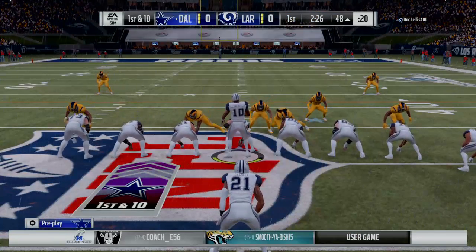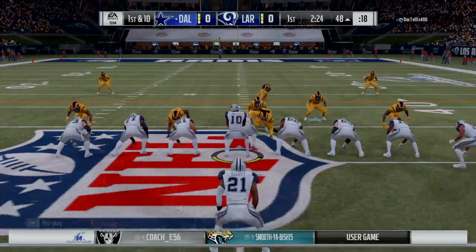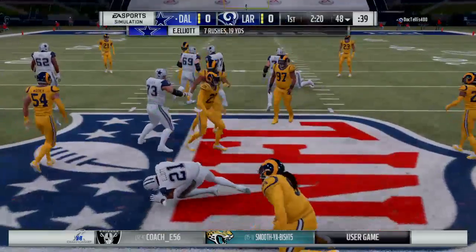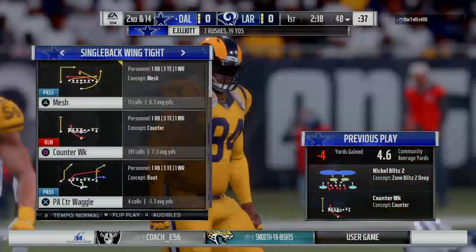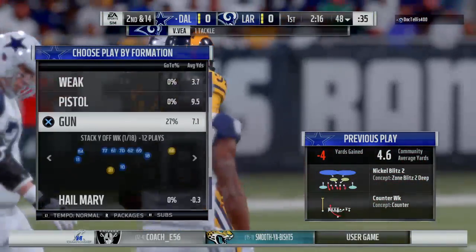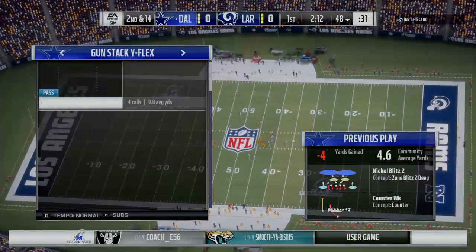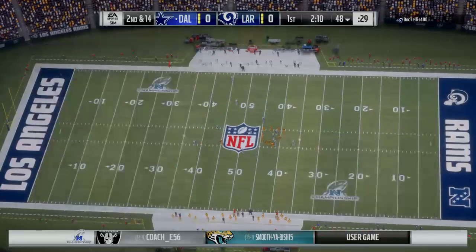So from Rams territory now, it's 1st and 10 at the 48-yard line. On the counter, Elliott. And he is met quickly in the backfield. Down he goes, folded like a lawn chair. That'll be a loss of 4 yards on the play. And that's going to make it 2nd and 14.